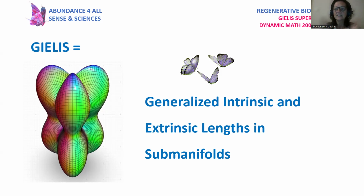Intrinsic means inside a scope. You are inside a box. Extrinsic means outside the box, so outside the scope. In submanifolds, and submanifolds is a math term, it means they are immersed in each other, and that's where it can morph. That's how it can really morph into each other.